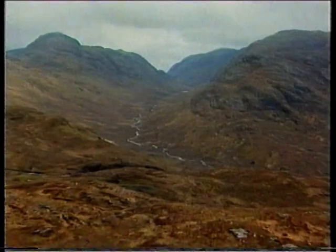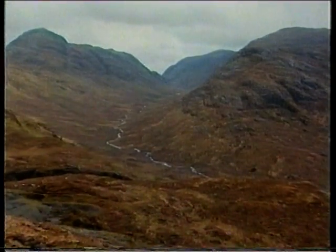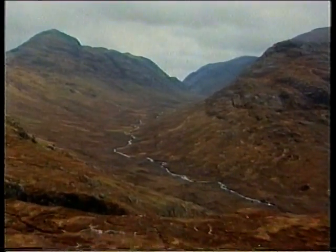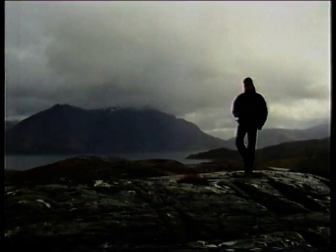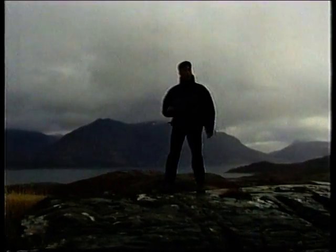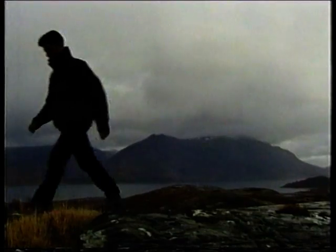Those areas of the UK that had huge amounts of ice moving across them were completely transformed, like here in northwest Scotland. One of the first things you notice is that you spend an awful lot of time walking around on bare rock. Whatever soil there was here has been picked up and carried off by the ice.